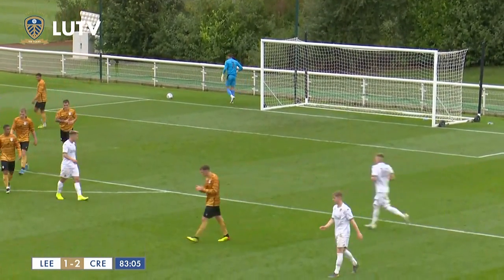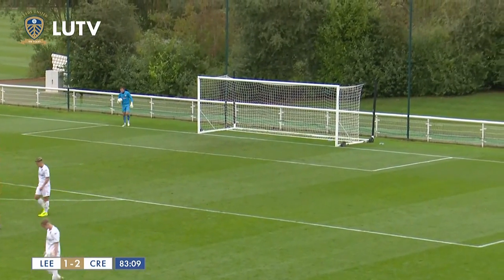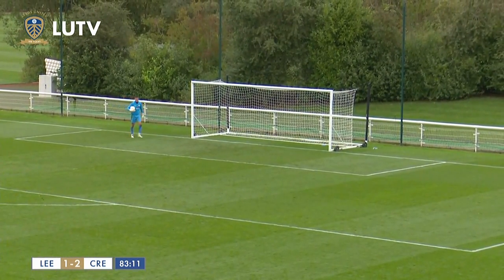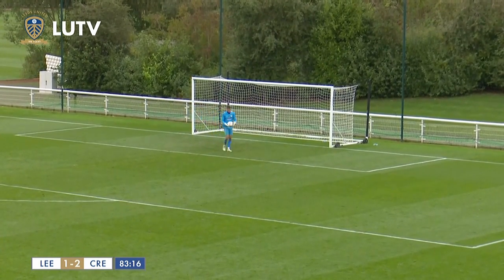And it wasn't Kuhn that got the touch to it. He jumped in the way, perhaps putting a couple of Crewe players off. Edmondson and Casey, the two that were stood behind him, but they just haven't found the bottom corner.